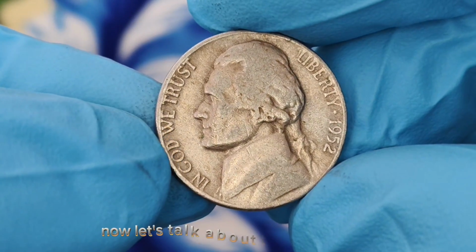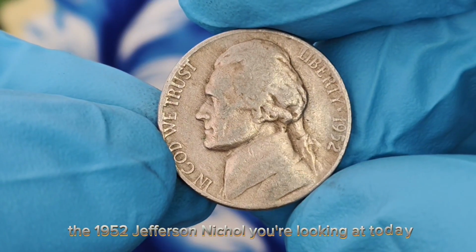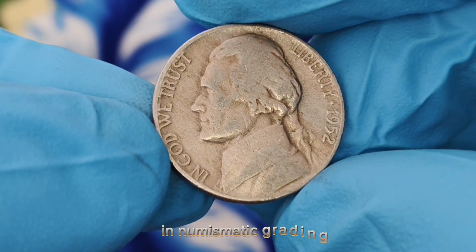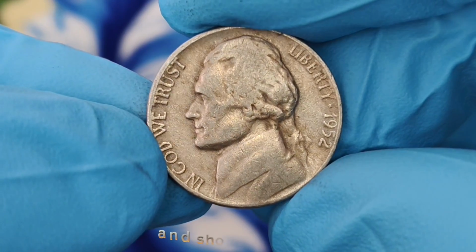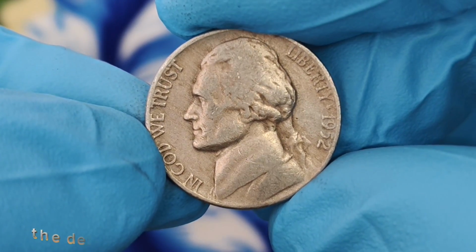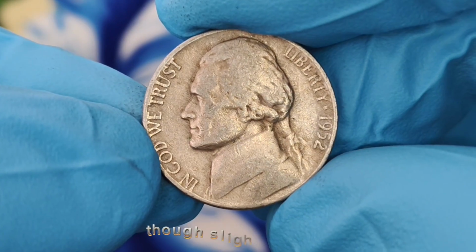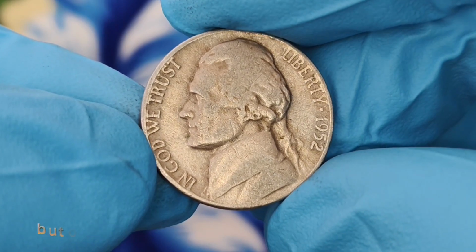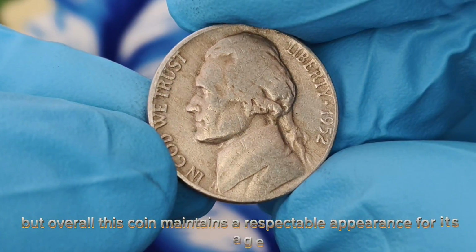Now let's talk about the coin's condition. The 1952 Jefferson nickel you're looking at today is graded as very good condition. In numismatic grading, very good indicates that the coin has been circulated and shows signs of wear. The details of Jefferson's portrait and Monticello are still visible, though slightly worn down. There may be some light scratches or marks, but overall, this coin maintains a respectable appearance for its age.